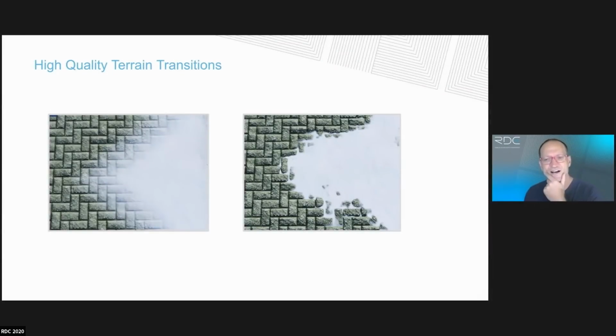Finally, there's the terrain transitions. Currently what we have is what you see on the left, which is just a straight alpha blend from one to the other. It looks okay, but what we're prototyping right now is the version on the right, where it uses height maps to figure out really awesome transitions. And I think it makes it look a lot better.